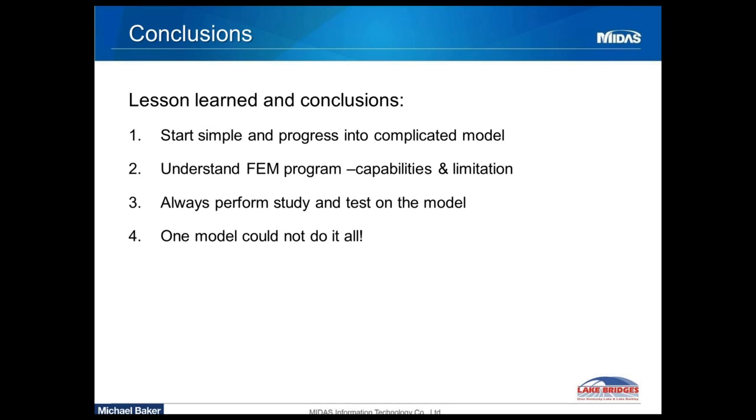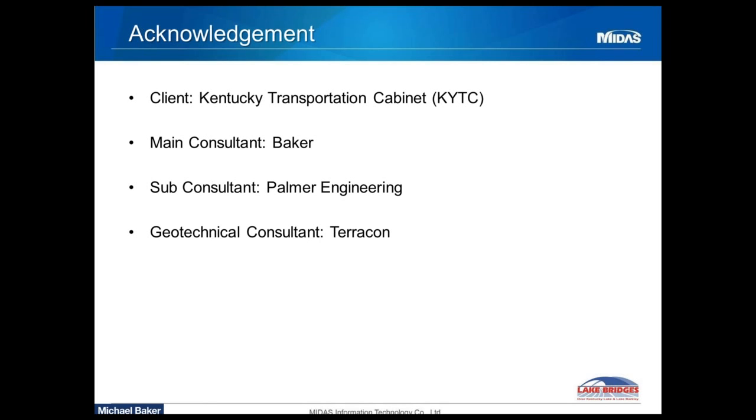I want to wrap up today's presentation with lessons learned from this project. The first lesson we learned is that we always start simple in our modeling and progress into a more complicated model. We also need to understand the capabilities and limitations of the finite element program, and not be shy to always perform studies and benchmark testing to get a better understanding of the program and the analysis we would like to perform. Last but not least, remember that one model cannot do it all. Different models are used to accomplish different goals.